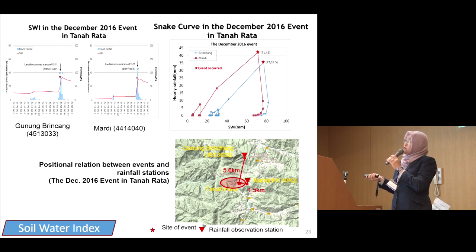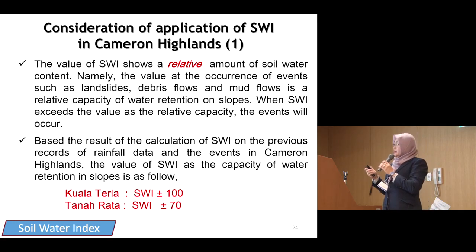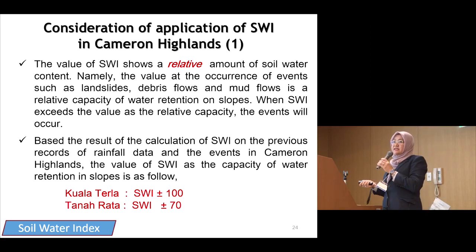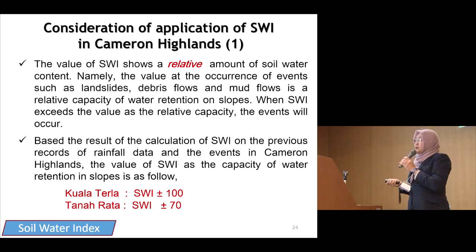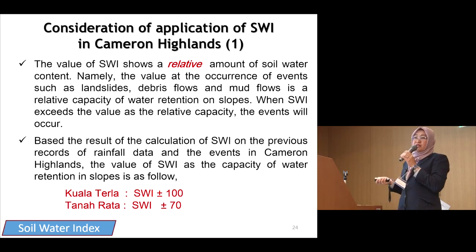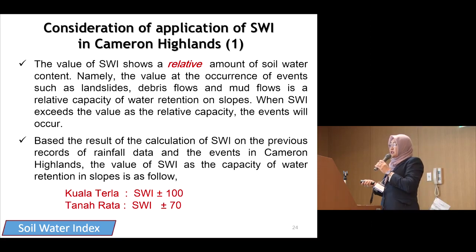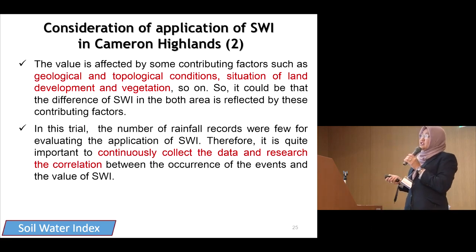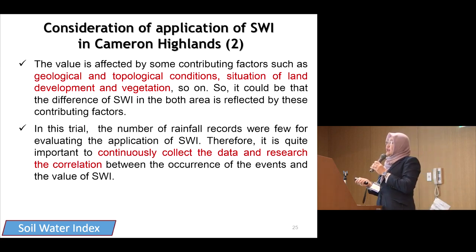Alright, this is also the same one, Tanah Rata, and it is relatively accurate, not that accurate, but the contents are accurate for events such as landslides, debris flows and mud flows, relative to the capacity of water retention in the slope. So for the pre-assessment, we can say that Kuala Terla has a soil water index of about 100 and Tanah Rata about 70 to trigger the natural disasters or sediment related disasters. But it really depends on contributing factors: the geological and topographical conditions, the situation of land development and vegetation.